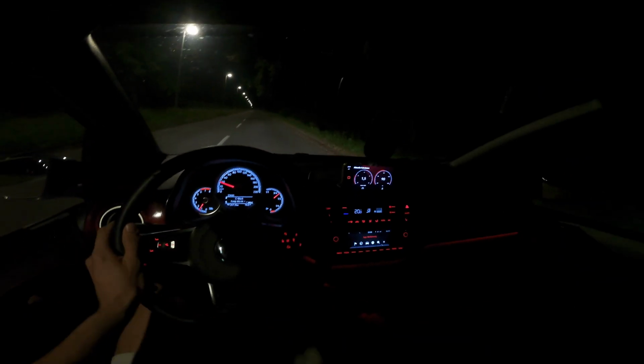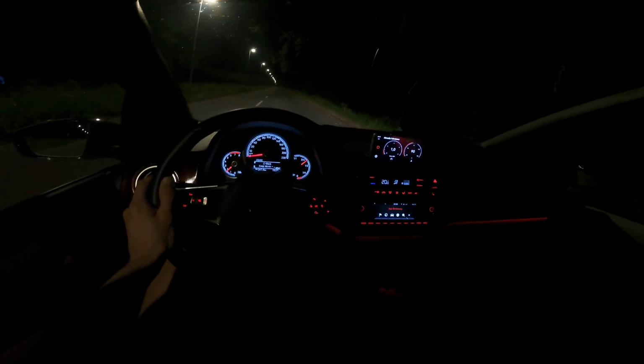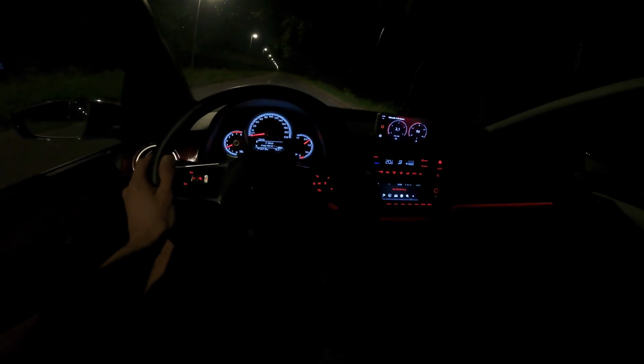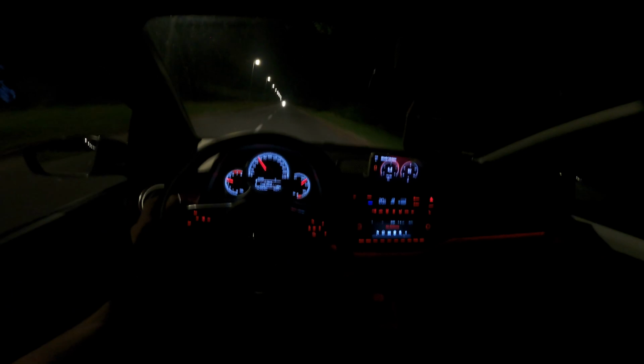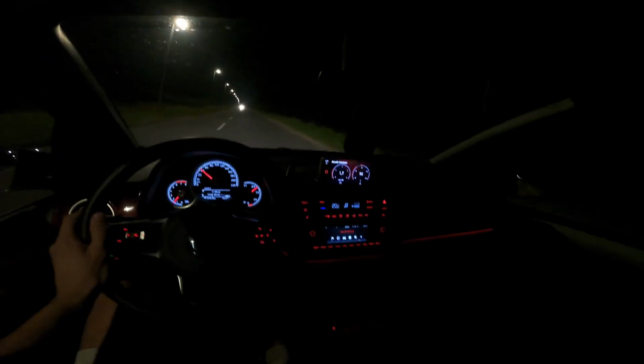So yeah, okay, let's see. Sounds nice, but again, speakers. And that's an overpass. So safety first, we'll do it on the way back.